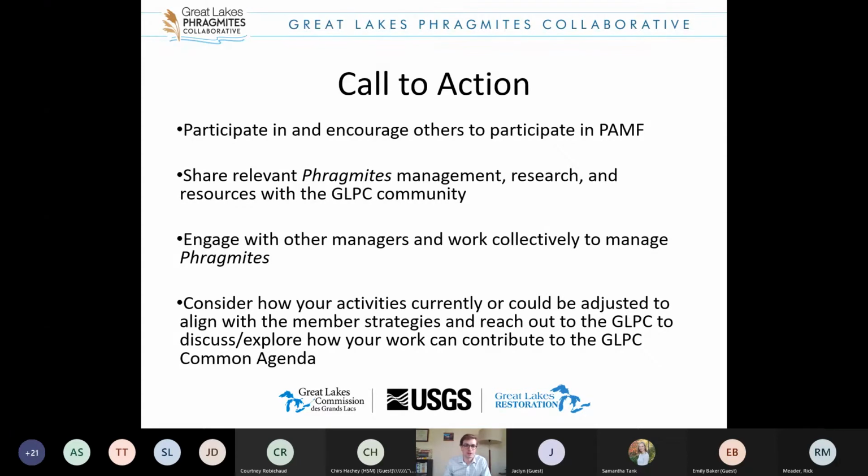We encourage you to coordinate management efforts with others in your area, and finally, to consider how your activities and the activities of your agency could be aligned with the collaborative. We'd really like to hear from you on your work and how that can contribute to advancing the Common Agenda and what we can do to help facilitate that as well.